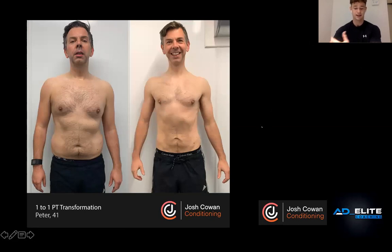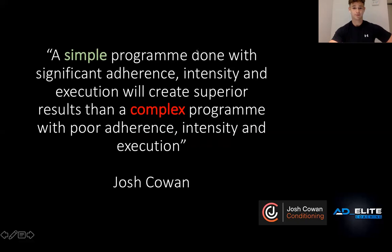He loved walking. And it can really show that, like we said, we don't need to move food too much, but just improve our output and increase our output over time. And then adding a day in every couple of weeks and taking diet breaks in particular was key for Peter for mental fatigue in tracking. A simple program done with significant adherence, intensity, and execution will create far superior results than a really complex program with poor adherence, intensity, and execution.